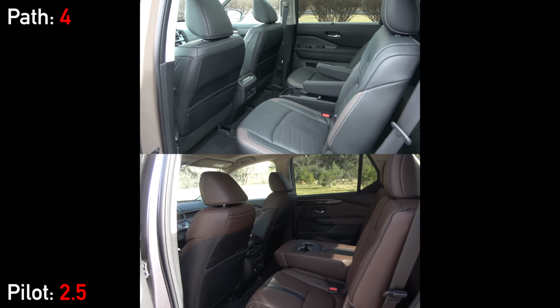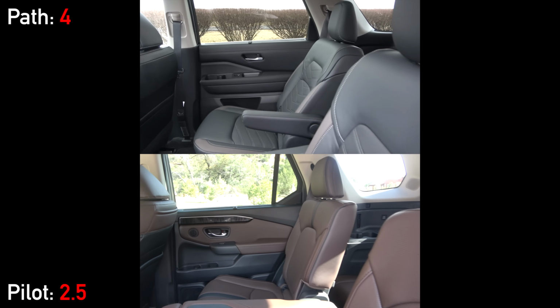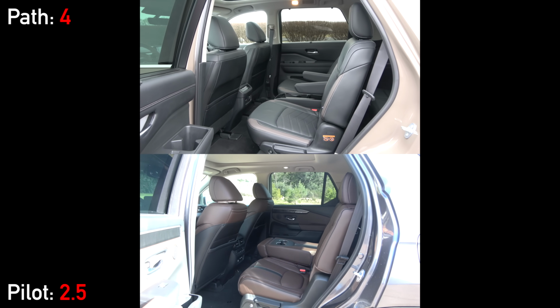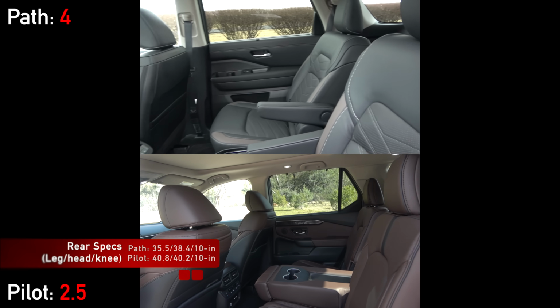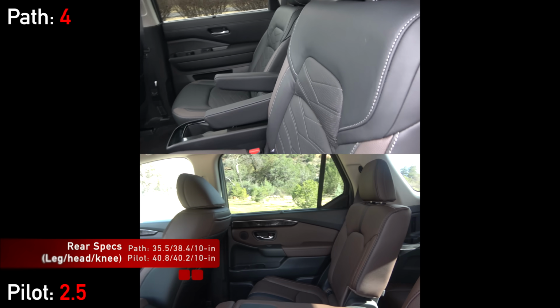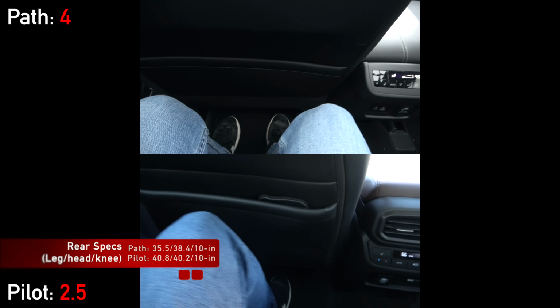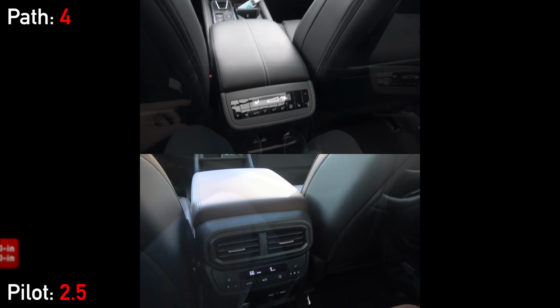Now heading around to the rear, this is perhaps just as important as the front, because if they don't do a good job here, then you'll have 5 people complaining to you, and no one wants that. Now the Pathfinder has significantly less space on paper, but we independently verified with a ruler that they actually have nearly identical legroom in real life. The difference is due to measuring methods.